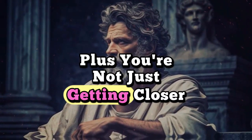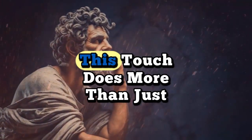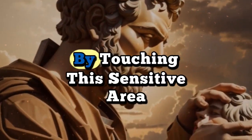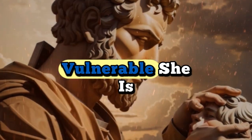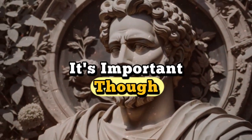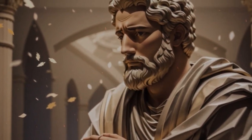Plus, you're not just getting closer, you're also making a stronger mental link. This touch does more than just feel good. It shows how much you value her trust in you. By touching this sensitive area, you show that you understand how vulnerable she is, which creates a moment of real closeness. It's important, though, that the touch is light and soft.